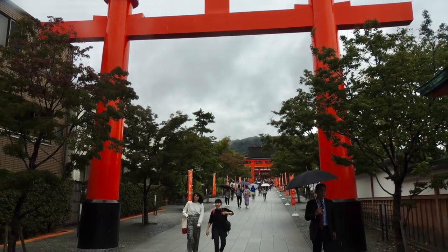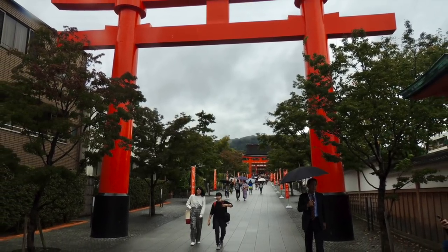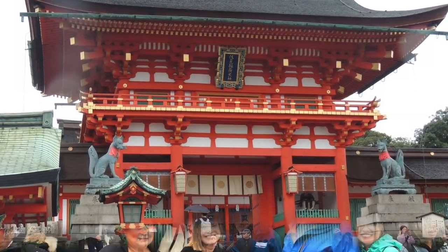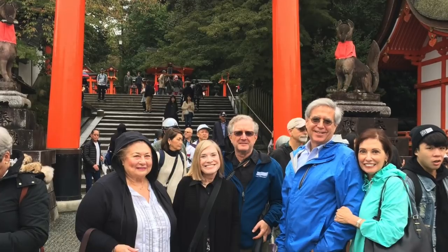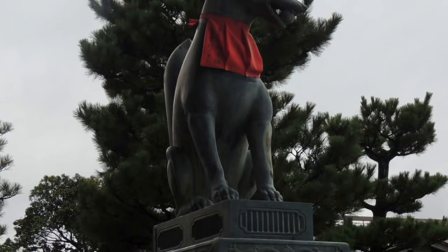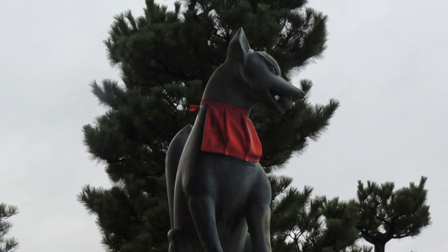Then we went to the Fushimi Inari Taisha Shrine, built to honor Inari, the god of rice. Very important god, you would think, in Japan. So here we are, the intrepid group. And there's the fox with the bib. I don't know what the deal was with that.